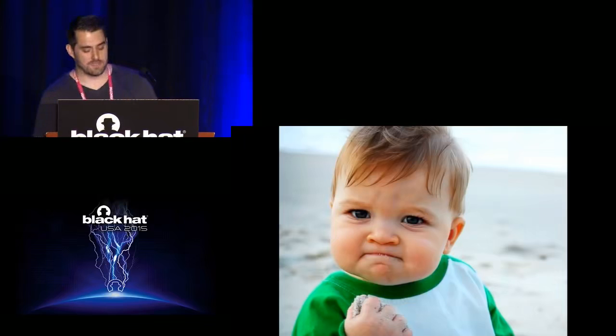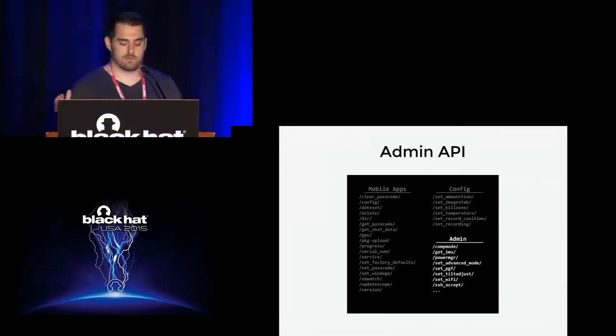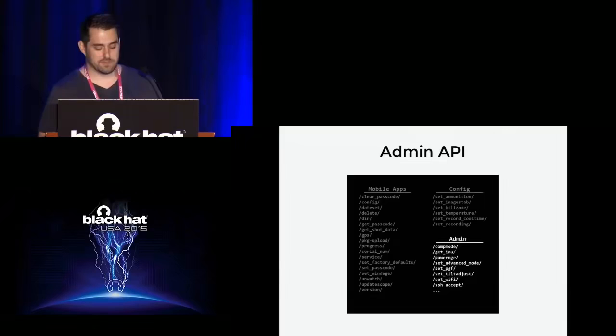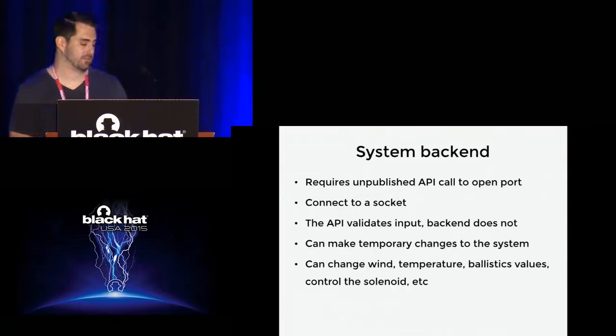So the first thing we did once we got the file system, after looking at the etc password file, was look at the root of the web server. And lo and behold, there's a bunch of API calls that we couldn't find. There's a few interesting things here, right? Look at that last one, SSH_accept. That sounds kind of interesting. Right, so we got to play with these and see a little bit more of how this thing actually works.